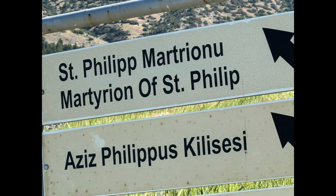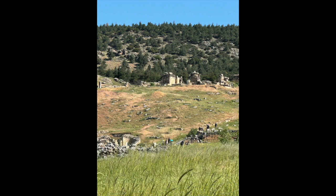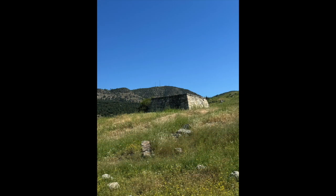Among the ruins you can find the St. Philip Martyrium that stands on top of a hill outside the northeast section of the city. Philip the Apostle spent the last years of his life here. The martyrium was built in the 5th century in his honor, allegedly on the very spot where Philip was crucified.